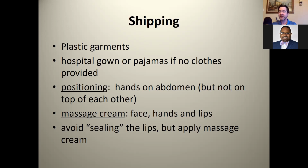Delta eventually, I think, paid someone off to get this body out of storage because it was a holiday, all this weird stuff. You never know. So always prepare for the worst. And avoid sealing the lips or the eyes in this situation. Put on a bunch of massage cream.